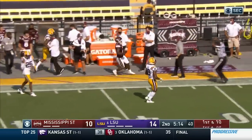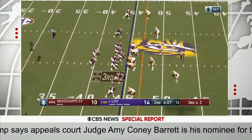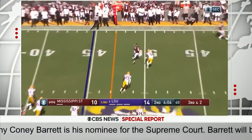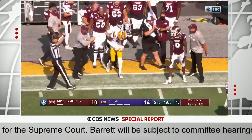Kylin Hill, one of his better runs of the day as he's run out of bounds. What's the wild card going to do? There he is, number 19. Costello throws complete, and it's a first down. Out to Javante Payton again.